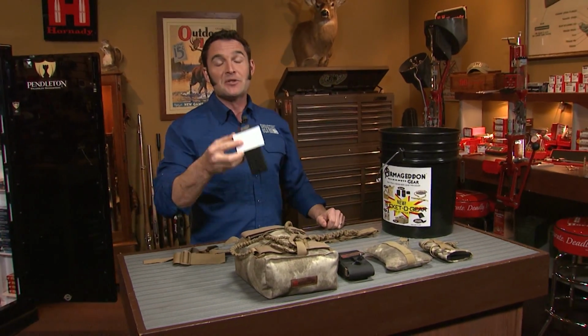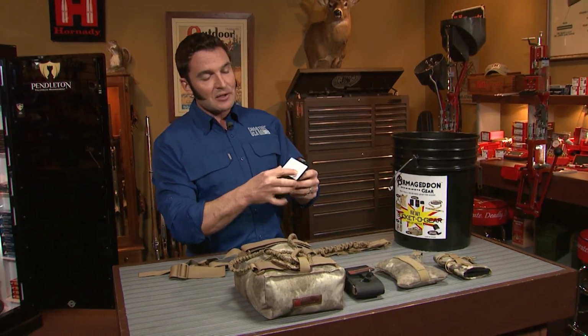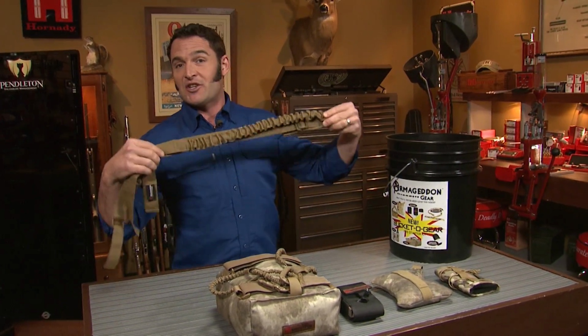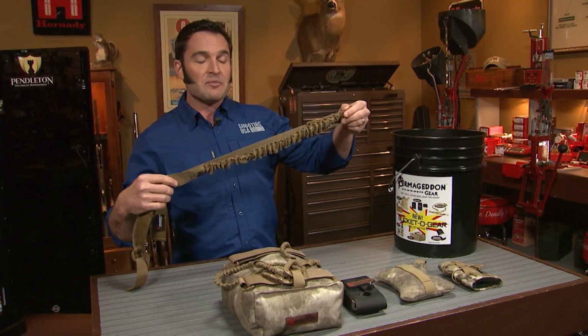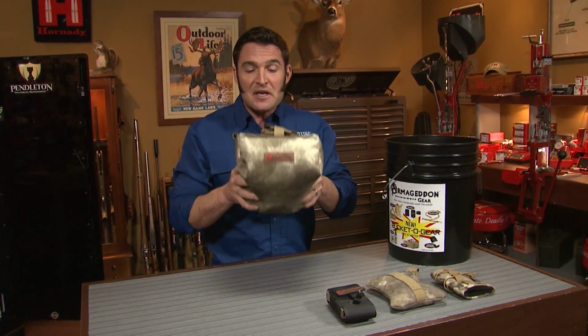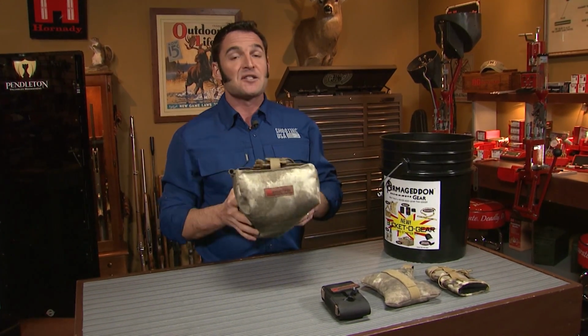Today I've got some gear to help you get started in Precision Rifle Series competition. First is the Armageddon Gear Bucket-O gear. This is essentially a starter kit to outfit you with all of the support stuff you're going to need for your first match. It includes the data armband. This is essentially a piece of dry erase board you wear on your arm. It includes their precision rifle sling, all of the adjustability and functionality you're going to need to make those slung supported shots.